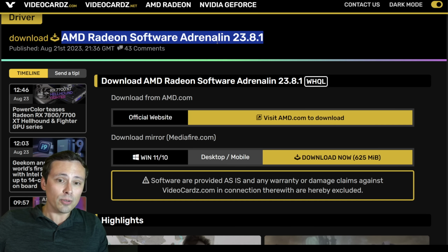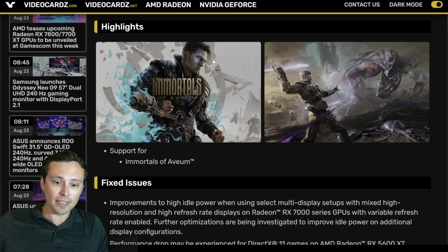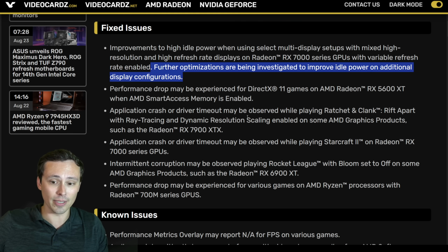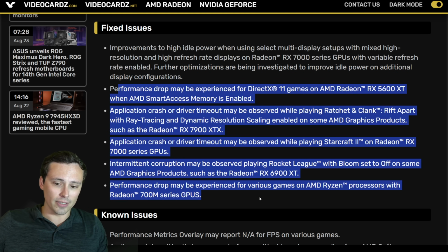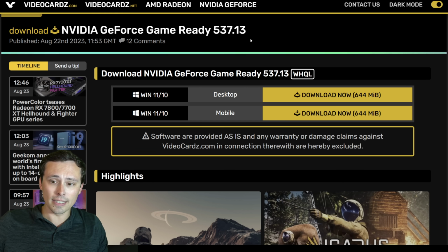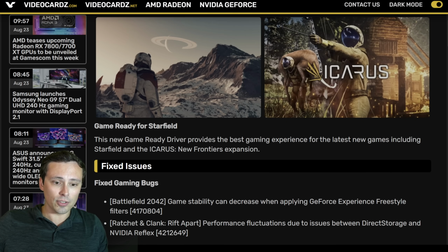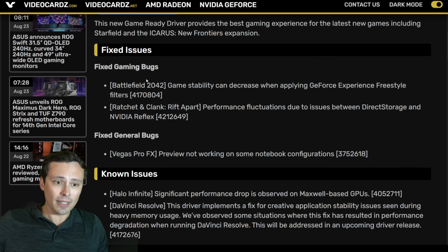We're getting some new GPU drivers. AMD's latest driver, in addition to supporting Immortals of Aveum, does announce a few fixes. One of them is continued improvements to the high idle power when using select multi-display setups, which has been reported since launch on the 7000 series GPUs, and they say that they are continuing to investigate more optimizations in that regard. And again, fixing a few other issues down that list. Nvidia also did get a new GPU driver out, which does announce the game-ready driver support for Starfield, as well as Icarus's expansion.